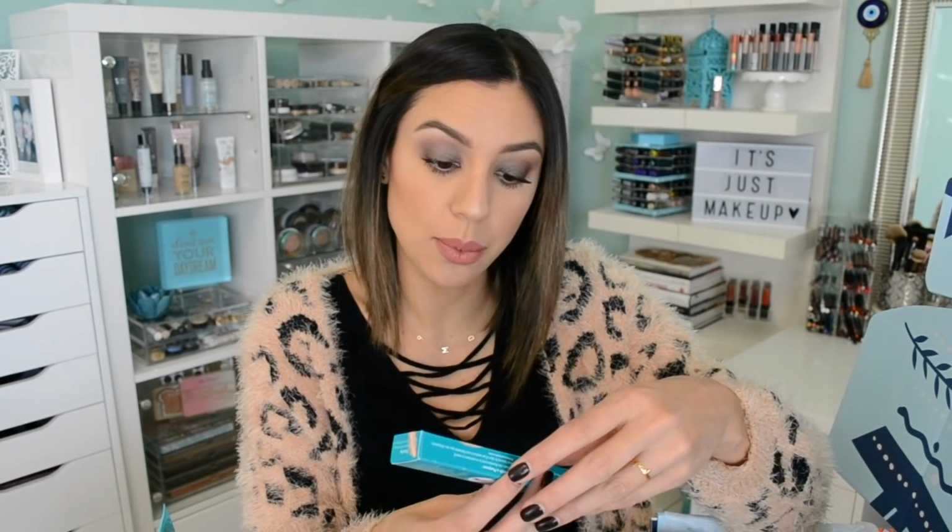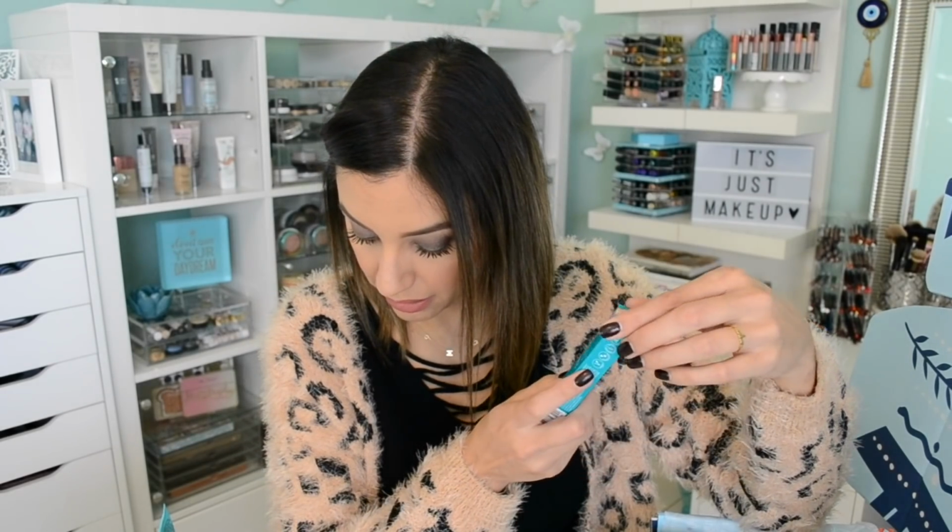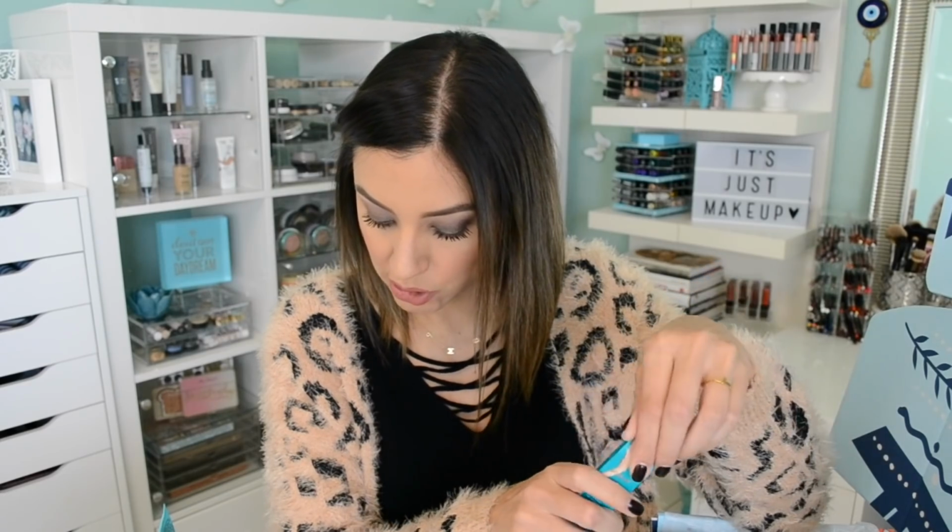Okay, this is the Thrive Cosmetics Brilliant Eye Brightener Highlighting Stick. I think everyone got this one in the shade Stella. It's a champagne cream shadow pencil. How pretty is that?